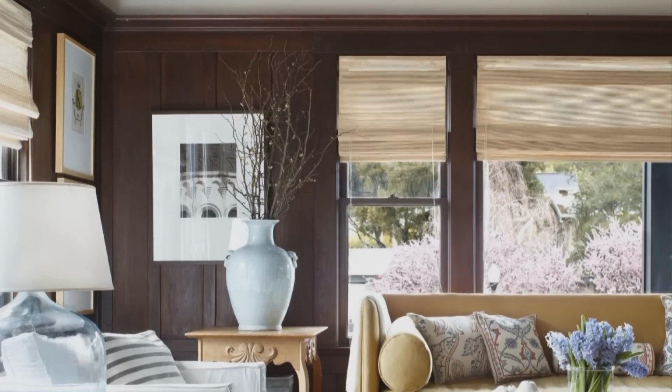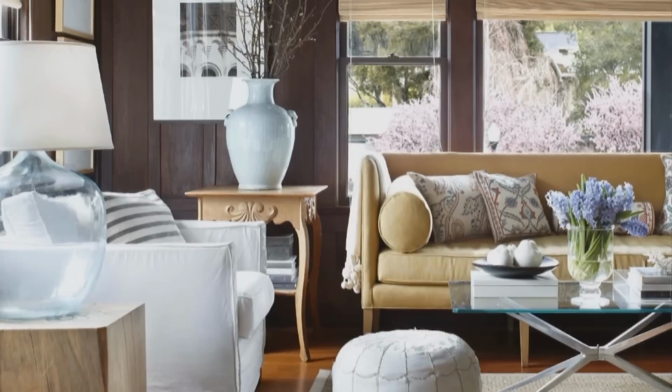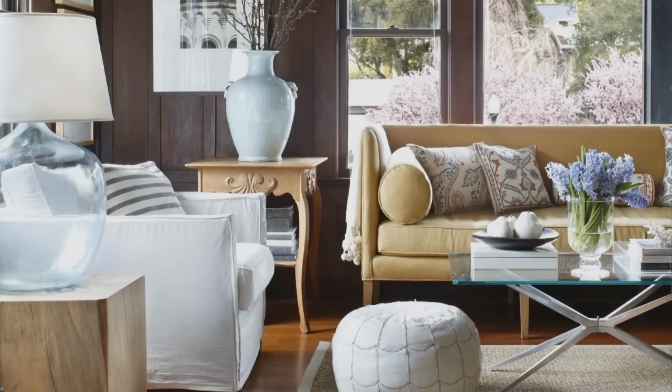Make the most of your home's living space by learning how to arrange living room furniture smartly. There are three things to keep in mind when arranging a living room: flow, function, and focal points.